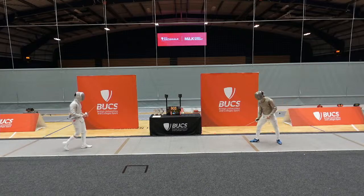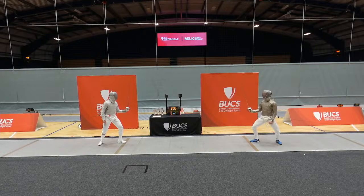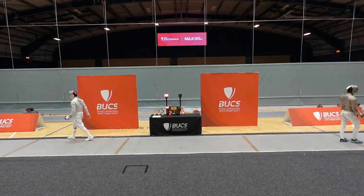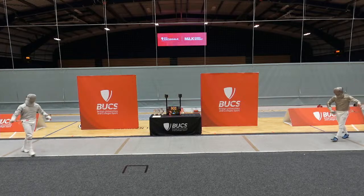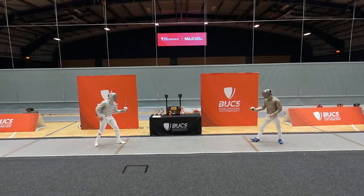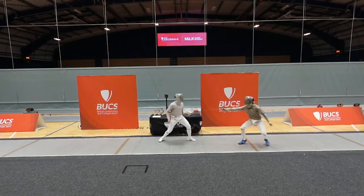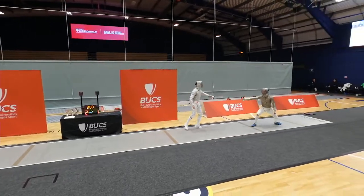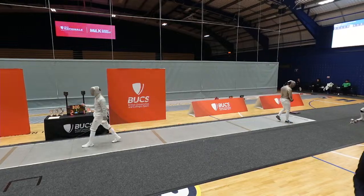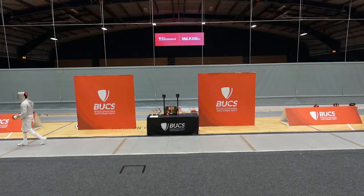Both fencers getting one strong attack off the line, catching their opponents in a period of defence. And I do think a lot of this matchup is going to be decided in how these points in the middle go. Tight call there, so you've got the referees going to the video before they make a decision.